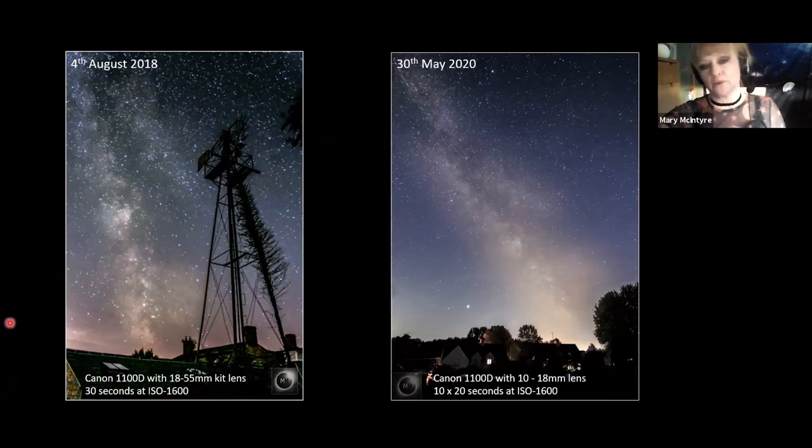It's one of my favorite Milky Way shots. And when I sell photo cards, this is one of the ones that always sells. It's always very, very popular. So, again, just the kit lens with that camera, 30 second shot at ISO 1600.